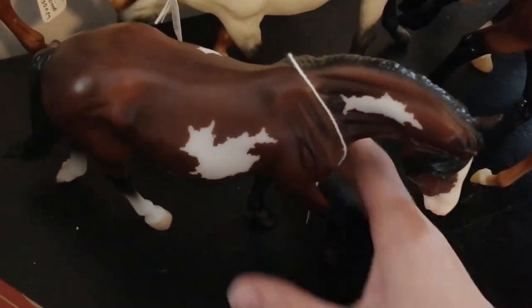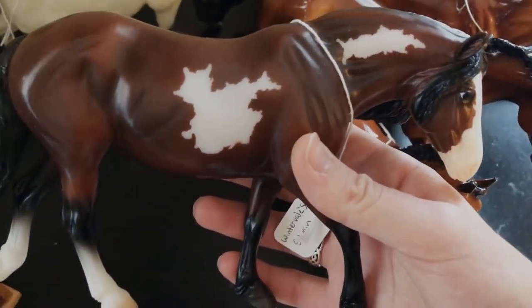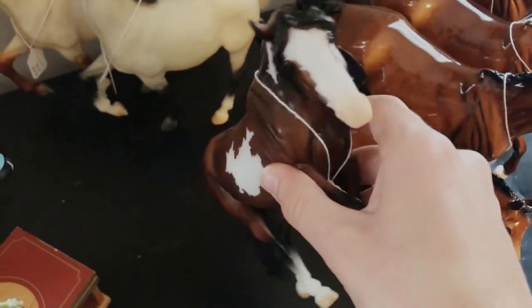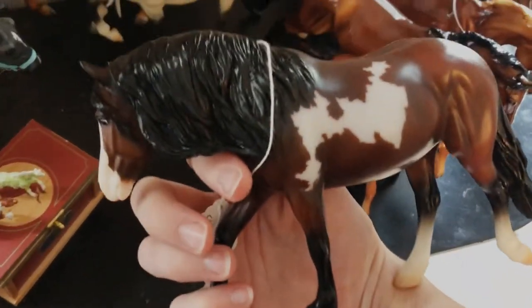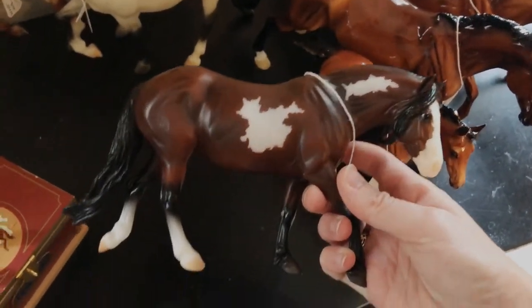Okay. Next we have this pony on the half layer mold. Her name is Sylvain. I just like her a lot. I originally bought her to customize. I bought her and I bought that Morgan thing at the same time. But I mean, she's too cute. You can't. I love her. So I'm keeping her that way.